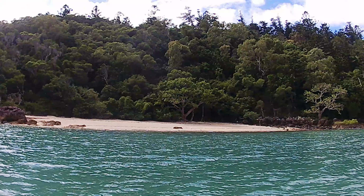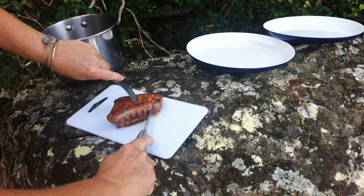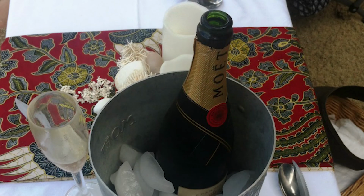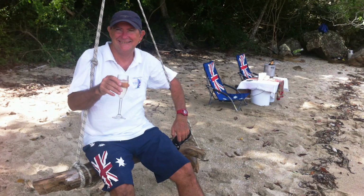Over there is a beautiful little beach, and 5 years ago we had our 30th wedding anniversary on the beach. We cooked duck in chocolate and raspberry jus. We had potatoes in sage butter and a beautiful bottle of wine, all laid out on a linen tablecloth with chairs. Perfect day to celebrate 30 years.